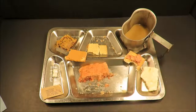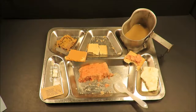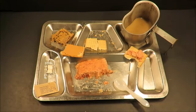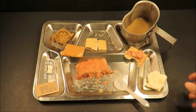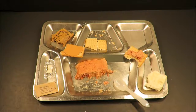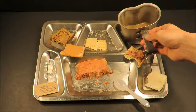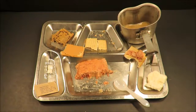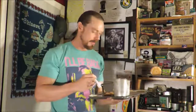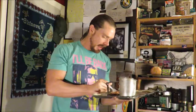I mean, it's a simple main course. It's just salty, smoky, a little bit mushy. Followed up with some pears. Gosh, those pears. More prevalent pear flavor than usual. This is one of the coolest MRE experiences I've ever had. 1984. What a year. I mean, ham and chicken loaf.